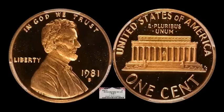In this particular case, this one ended up hammering at $2,531.25. And just like that, that's how we get started, ladies and gentlemen.